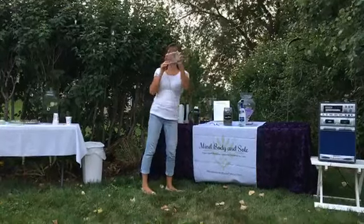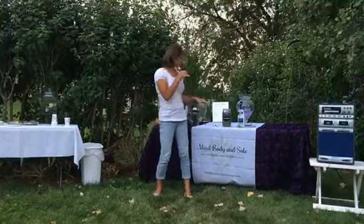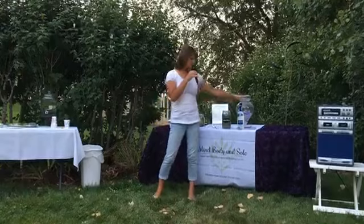I'm going to do it in a jar. When I do it, I usually make a big batch, and it lasts me for a long time. One of the benefits of using alcohol is that it will last pretty much forever. It's just not going to go bad.